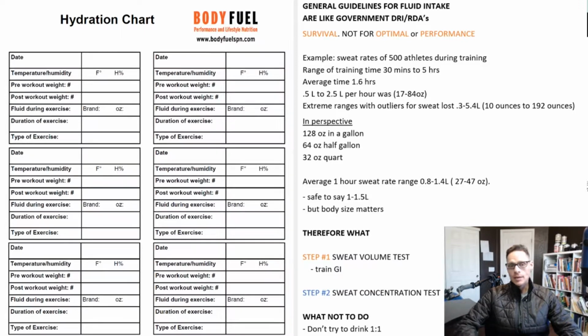Best practices. This is not a hard test, but there are some things that can make it easier and more convenient and more consistent. The first one is when you're doing your pre-workout weight, make sure you have voided, go pee, have a bowel movement, make sure you've eaten breakfast well in advance, step on the scale, log your weight. Go work out for 60 to 90 minutes. That time duration for a moderate intensity workout is reasonable to not have any food and not have any fluid.